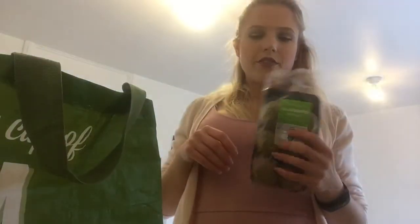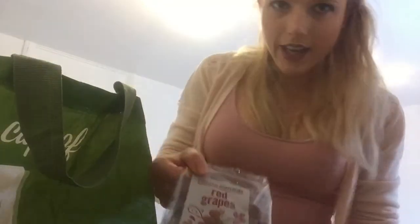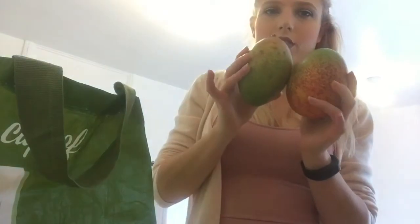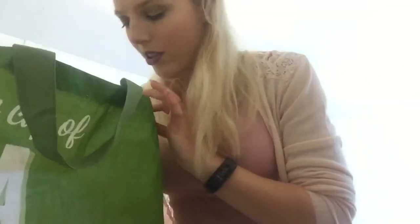A packet of kiwi fruit, which was also like 45 pence or something, I'm looking for six. Two punnets of red grapes as per usual standards, and four mangoes. These are also 45 pence at the moment in Aldi's on the Super 6, which is fab. So I absolutely love mangoes.